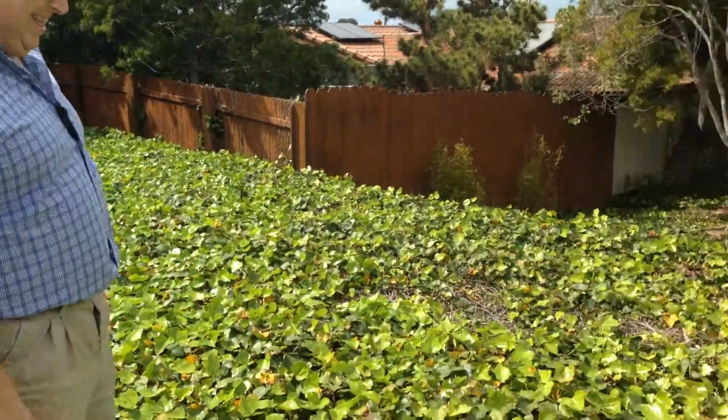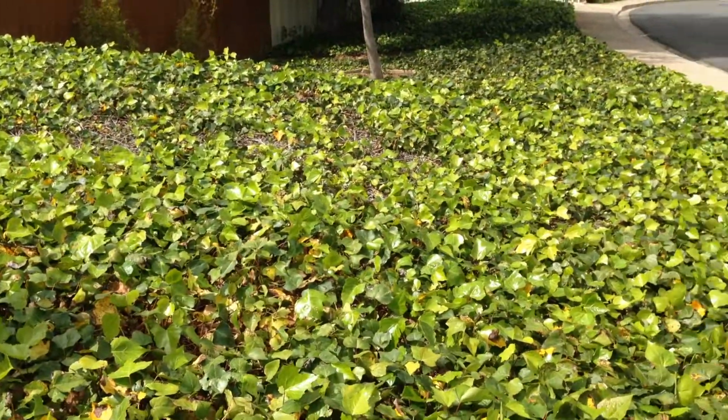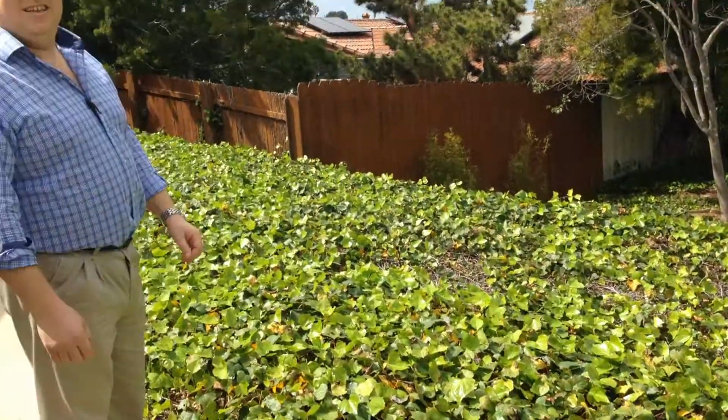You mean like grass? You want some grass? Well, maybe. Maybe you want grass. Maybe you don't want your kids out here playing, though, because it's on a street. So that's why you've got a backyard and other side yards and stuff. But something a little more desirable than some ivy, I would think, in the front here. I would think so, yeah.